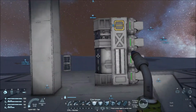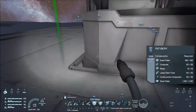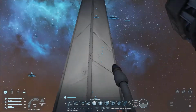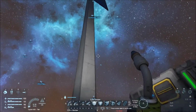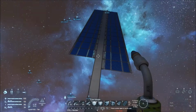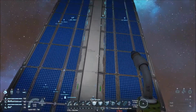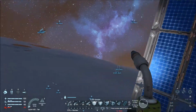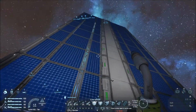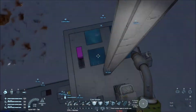If we come over here, we have I think this is a second refinery. I guess I do have two of them. Yeah, second refinery. Lots of solar panels up there. This is kind of the inspiration for the Earth solar panel setup. When you put them up high, they catch more sun. Like, you can't see the sun right now. But these are still getting power because they're so high up. Yeah, pretty simple. Easy stuff.